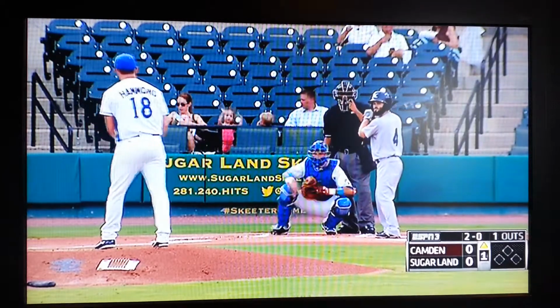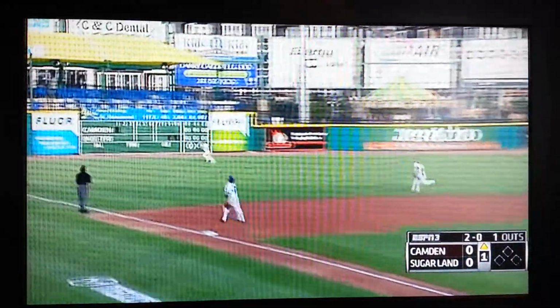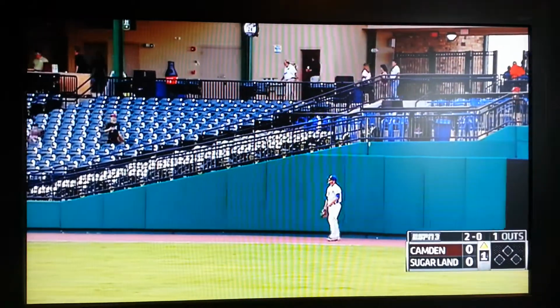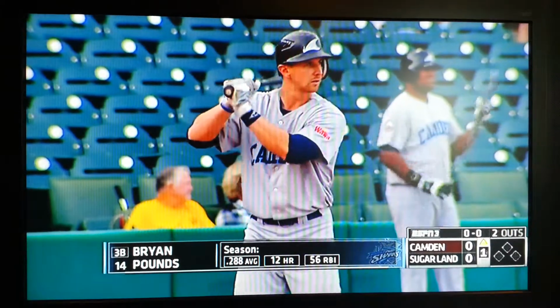Leave that back foot really out of the batter's box just about. One swung off the fist. Ryan Langerhans gets a late jump. Couldn't see it near the wall. Did he catch it? This time he did. Camera tip. Brian Pounds will step in.